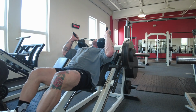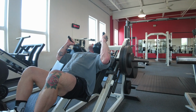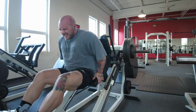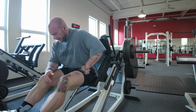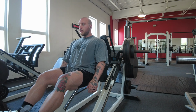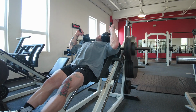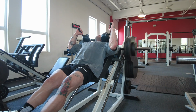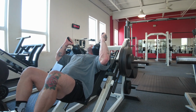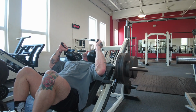When I drop my feet down too much, even though that brings greater knee flexion, it also, for me, brings greater knee pain and causes me to have to space my feet out to the point where they're almost wider than shoulder width by a good margin, just because I can't get the depth that I need with that lower stance. So right where I have it dialed in, it feels like the perfect balance of depth, knee flexion, and honestly just foot placement for a good drive coming out of the bottom of the movement.